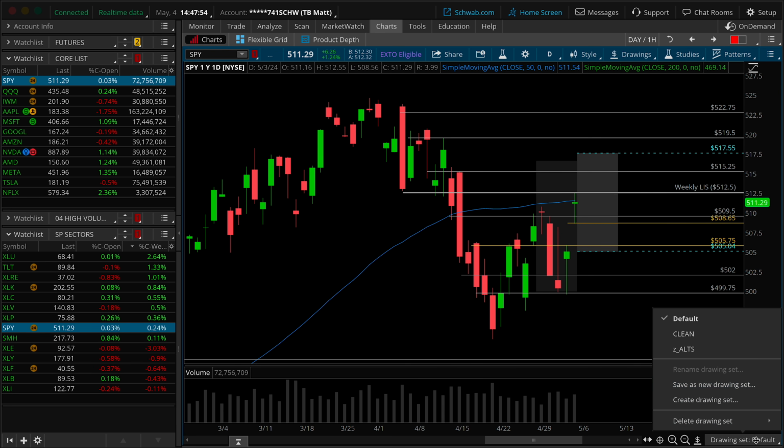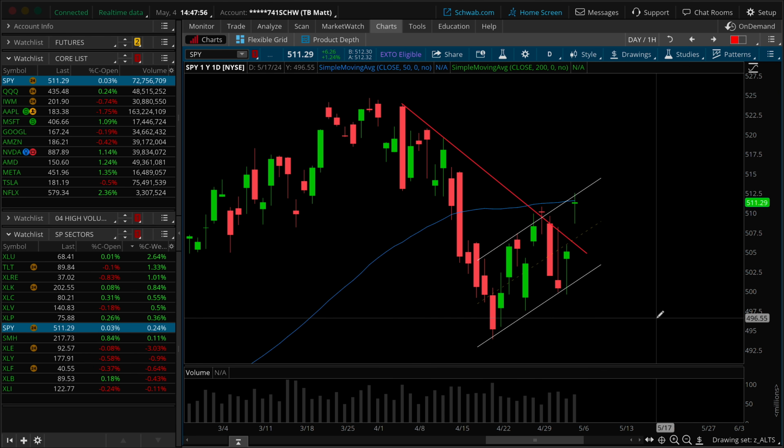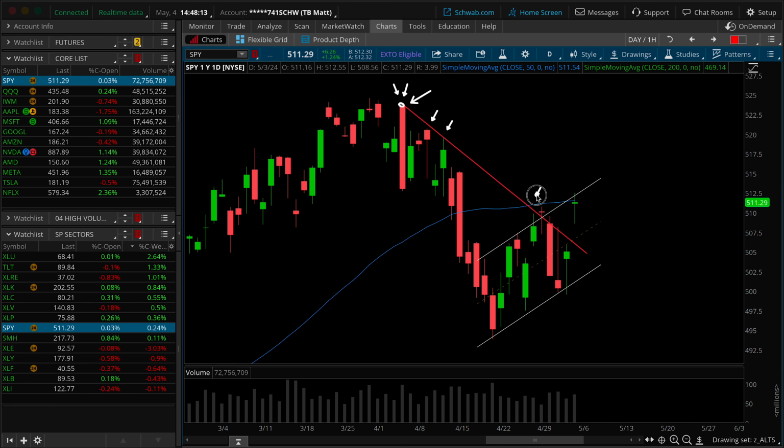If we take a look at an alternate drawing set here, you can see that we've got our counter trend channel, and we've also broken the primary trend line coming from the very first volatile breakdown that we saw. Remember that this was mainly driven by geopolitical tensions, right? We know that's where the volatility came from, but it's also the top of the move. You can see a rejection off of it, rejection off of it, rejected on the Friday of 2 weeks ago, and now we have a firm close over that resistance trend line.